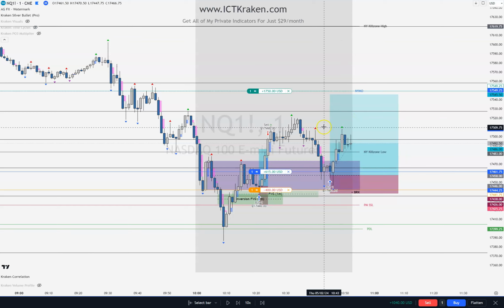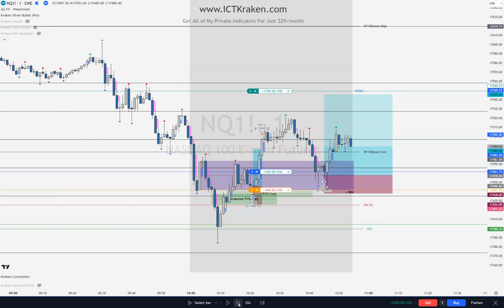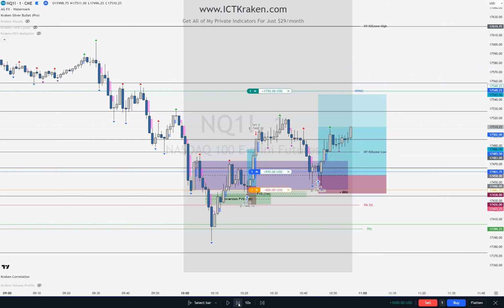If it takes out these relative equal highs now, I'm going to go break even. Try to let it have a little room to breathe here. Alright, so I just did that. Let's move our stop to break even. Let's go right here at $100.